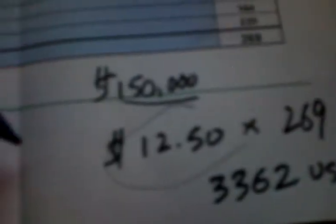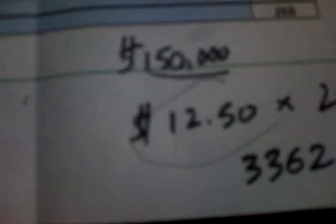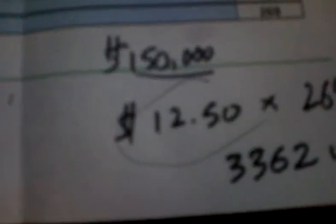And each tick, when you're trading futures, is worth $12.50. So let's say the Eurodollar moves 1 cent, and 1 cent is 100 ticks. Well, that's 100 times $12.50, or $1,250 profit.